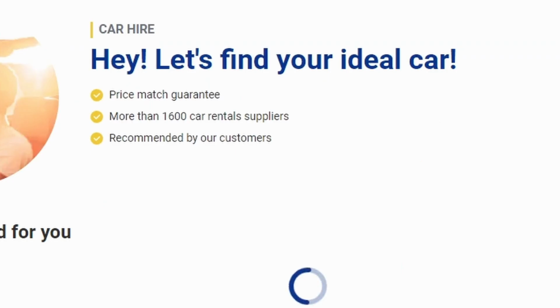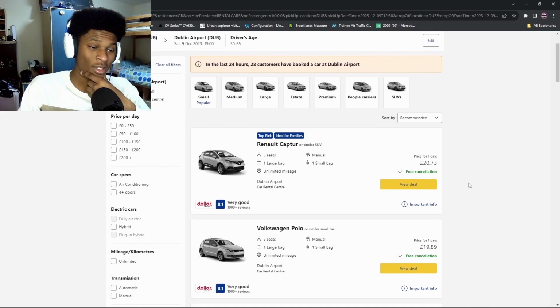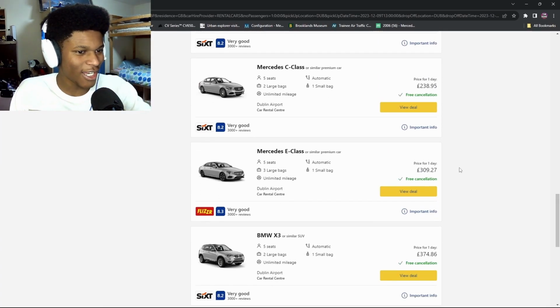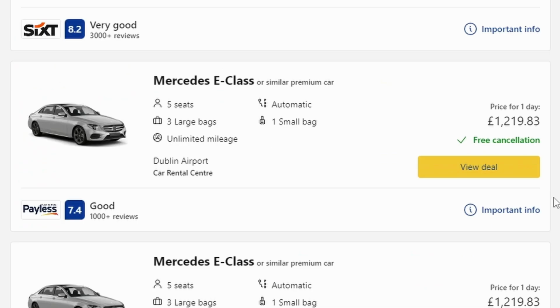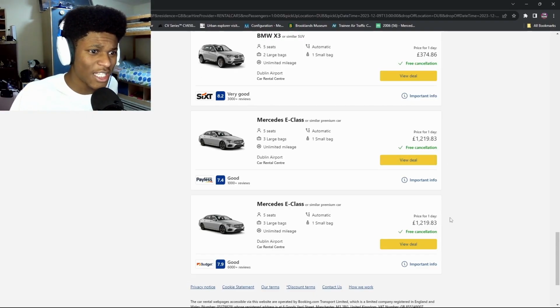But they're trying to sell me a car now. I mean, to be honest, that's not too bad. £20 for one day. Yo, hey, I can't lie, I'd do that. I mean, heck, I could drive this around for one day for the price of £1,219 to drive a Mercedes E-Class for one day.